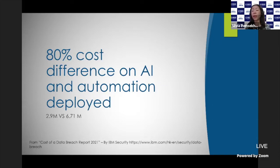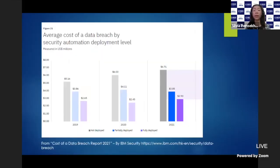To help you understand this further, let's take last year, 2021. For those fully deployed, the cost of a data breach is around 3 million. For those that have not deployed AI or any automation, it's about 6.7. Compared with previous years like 2019 and 2020, the trend has been increasing, like from 5 million up to 6 million for those not deployed. And for those fully deployed on AI or automation, it has still been under 3 million. So you can see a big gap.